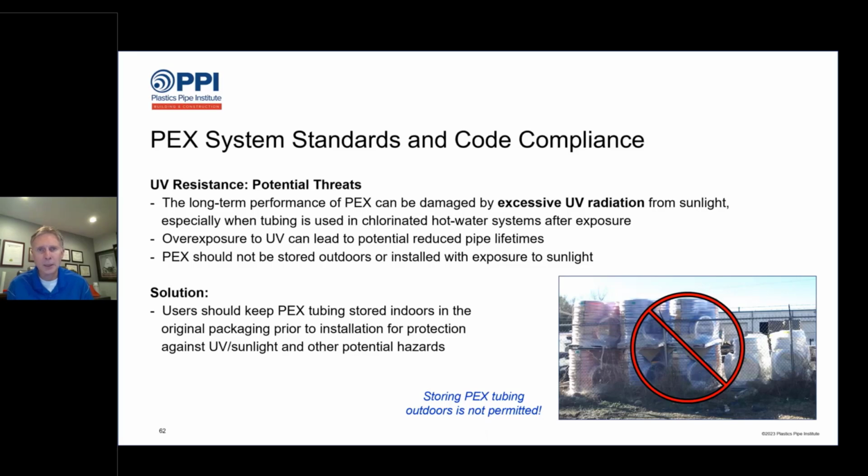So it's important that people don't leave PEX tubing out in the sun too long and accidentally expose it, because then that can actually reduce its lifetime. And you'll have dissatisfied customers that way. So please don't store your PEX tubing outdoors uncovered like you see in this image here on the right. That is completely prohibited and not allowed.